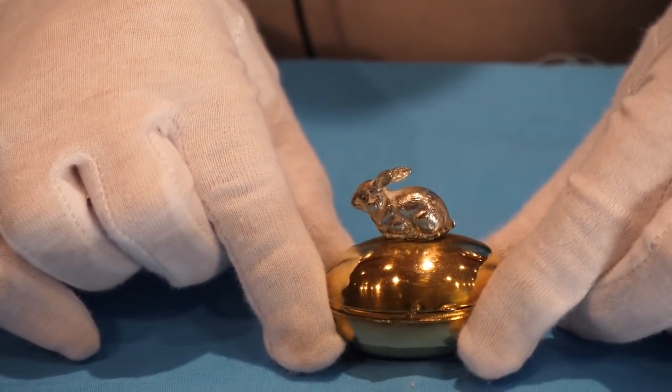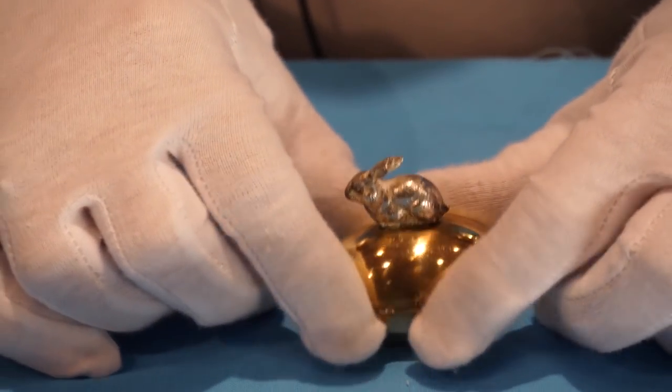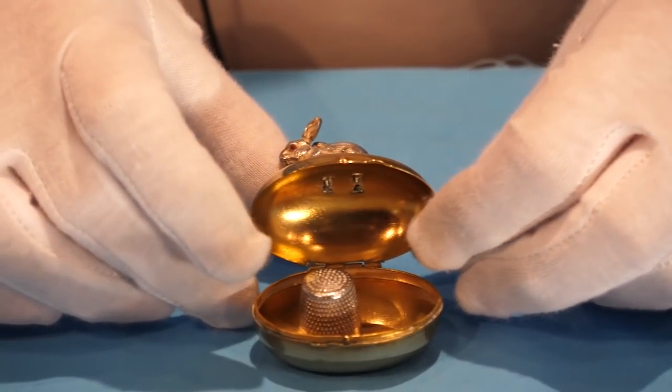This guy is a cute little one. A little rabbit sitting on a brass egg-shaped thimble holder, which opens. It's difficult to open these with gloves, as you might imagine, but there's the little thimble inside.